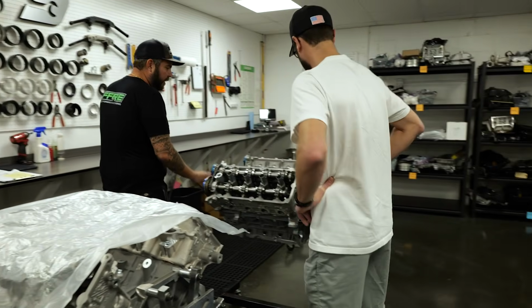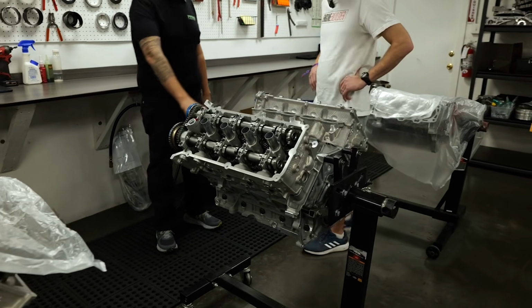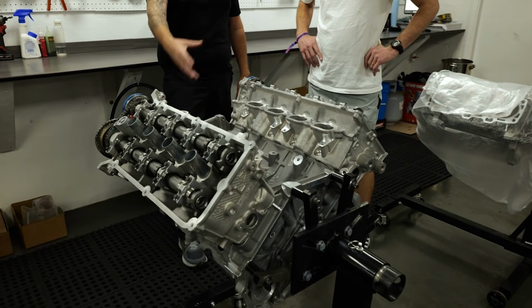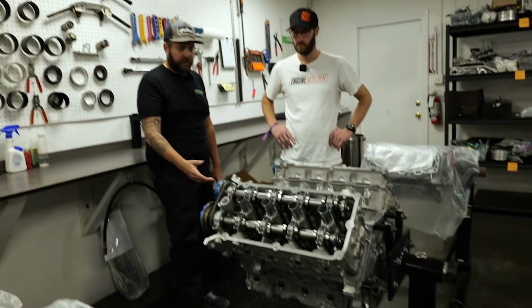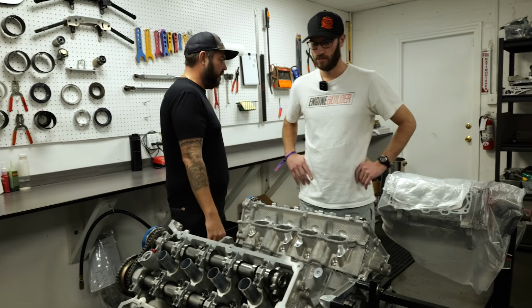Here's another one. This is another Gen 3 that's together. This is kind of the same scenario. It's got the VCT lockouts on it, full timing in the front, factory camshafts, like we talked about. So that's a long block. These are both getting ready to get dressed, as far as the covers and front covers.